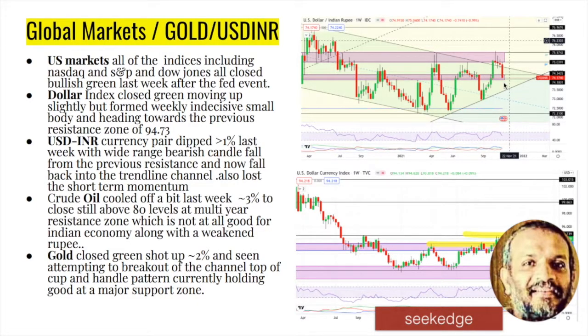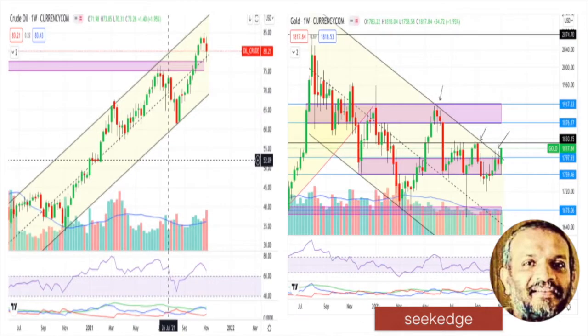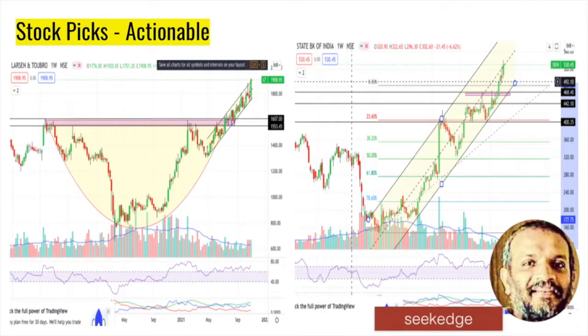USDINR has dipped and cooled off, but the US dollar index still has strength and is trying to take out the second resistance, which has been attempted 4, 5, 6 times. Don't know whether it will take out or not. Once that takes out, it will probably hit the currency pair back too, although it's not directly correlated.